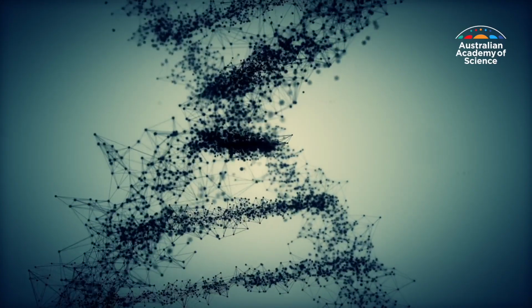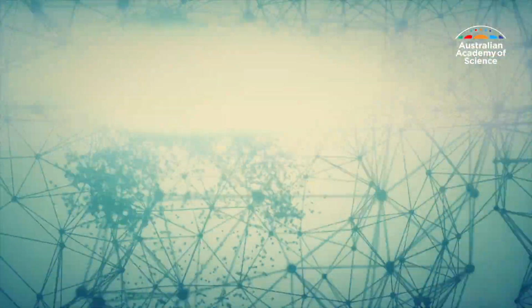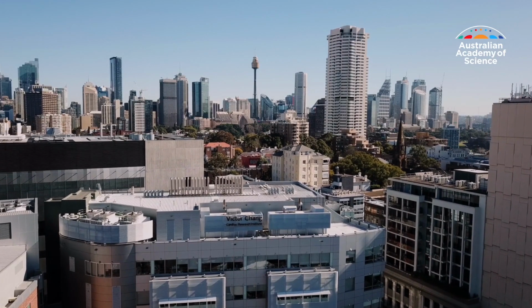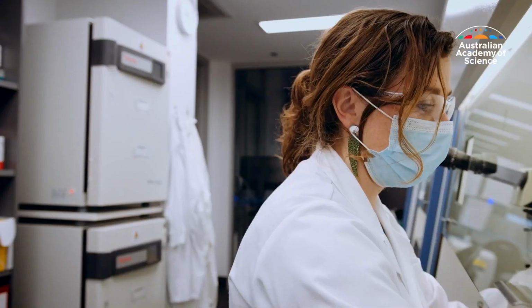And given sponges and humans last shared an ancestor more than 700 million years ago, it means the functional mechanism has been preserved throughout evolution. Associate Professor Wong says this discovery means there's still a lot more to uncover about enhancers. We really need to focus on understanding these regulatory elements and understand how they function. That's the mission behind her research at the Victor Chang Cardiac Research Institute in Sydney.